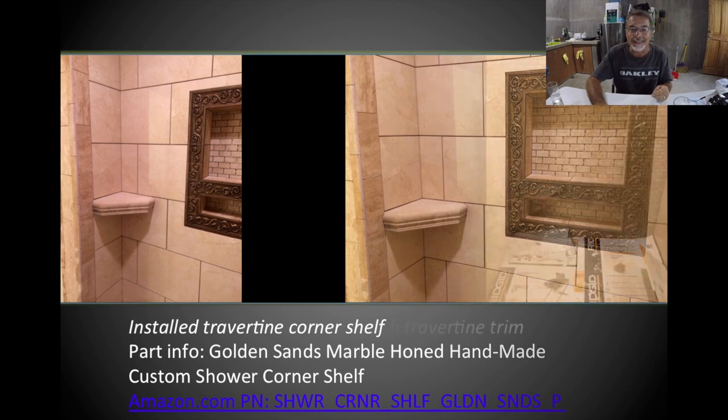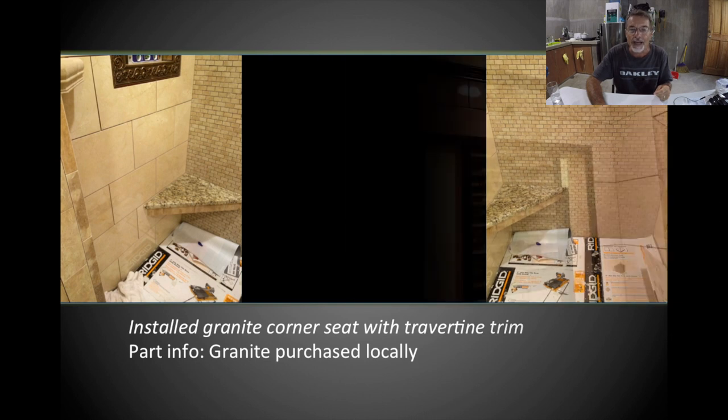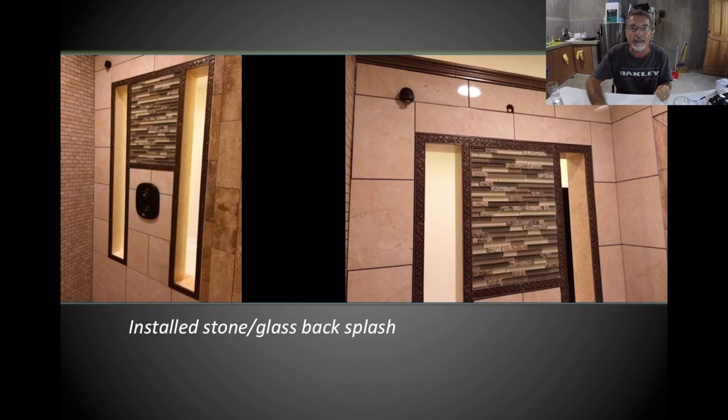And there is the granite top. I went to a local stone workshop and gave them the dimensions, had them cut it, had them seal it, and do the edging on it so it's nice and rounded. And for the front of the shower, I decided I wanted a decorative feature inside there. So my feature is a stone and glass backsplash. And I got that from Lowe's.